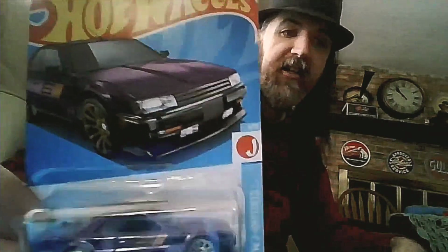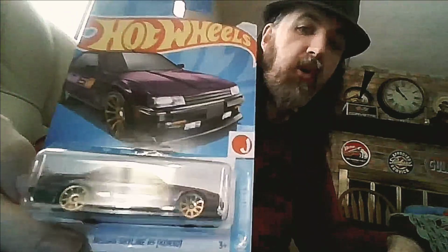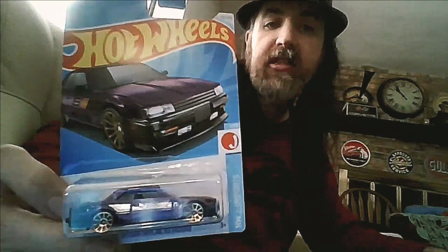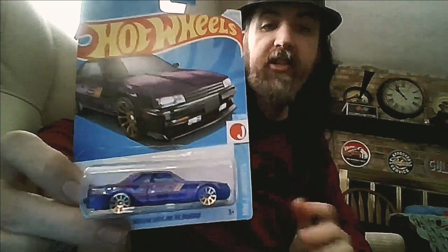And let's take a look at this 82 R30 Skyline in this cool looking purple color. This casting first came out in 2018. It was the red car. It's designed by Ryu Asada. And this is an awesome, awesome casting. So let's rate the casting.